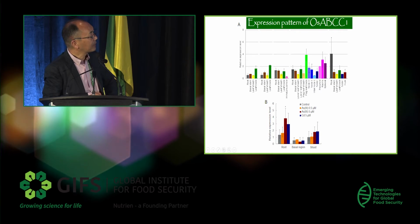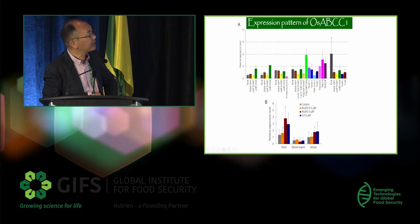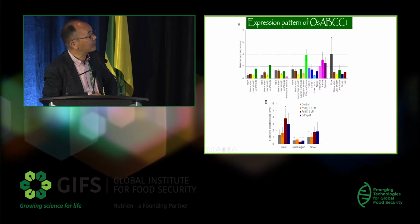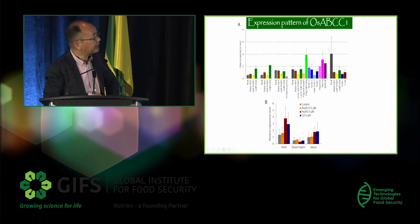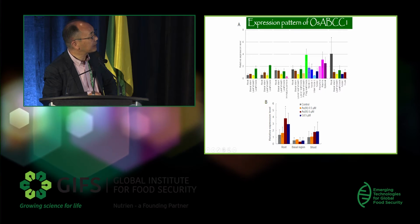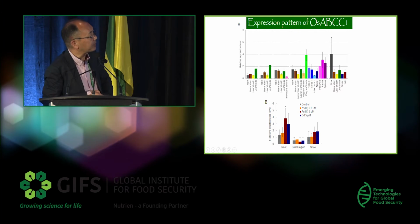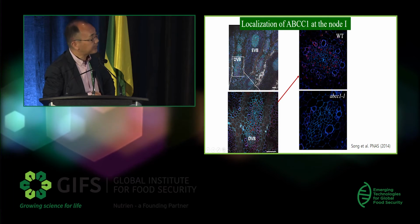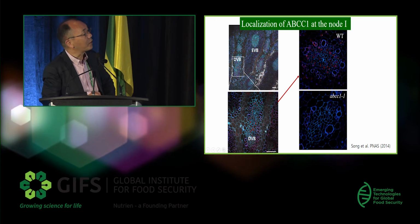So we found another transporter belonging to the ABC transporter family, OsABCC1. It is very important for the arsenic distribution to the grain. We found that it is also highly expressed in node 1 at the reproductive stage. And this is the localization of ABCC1 in node 1. As you can see here, it is localized at the phloem region.